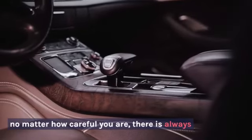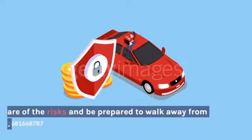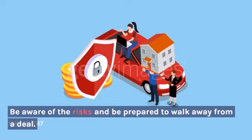No matter how careful you are, there is always a risk of buying a second-hand car that has problems. Be aware of the risks, and be prepared to walk away from a deal.